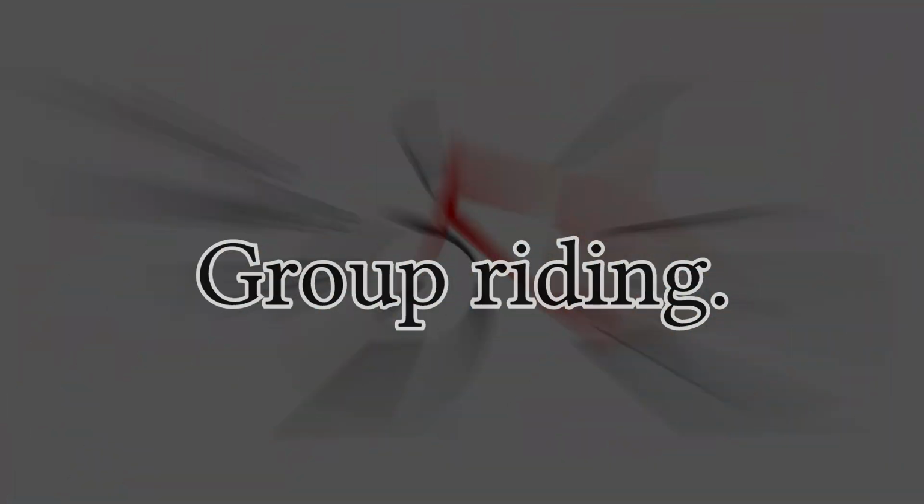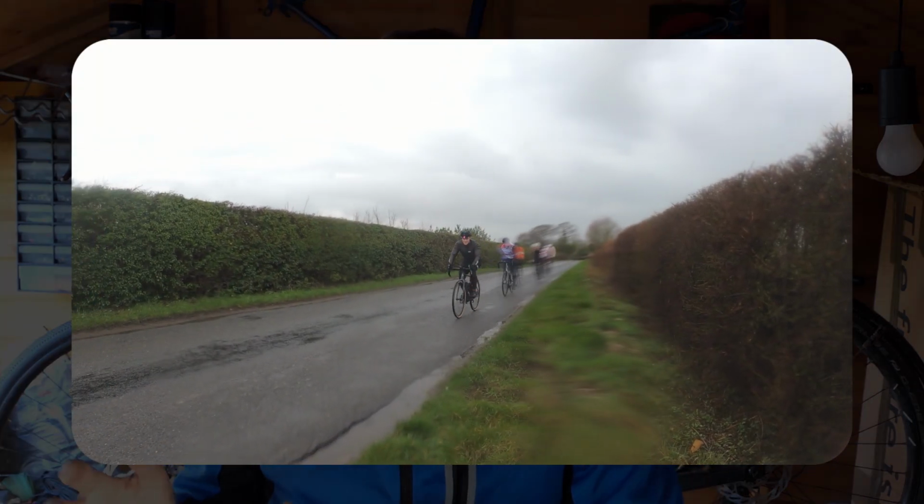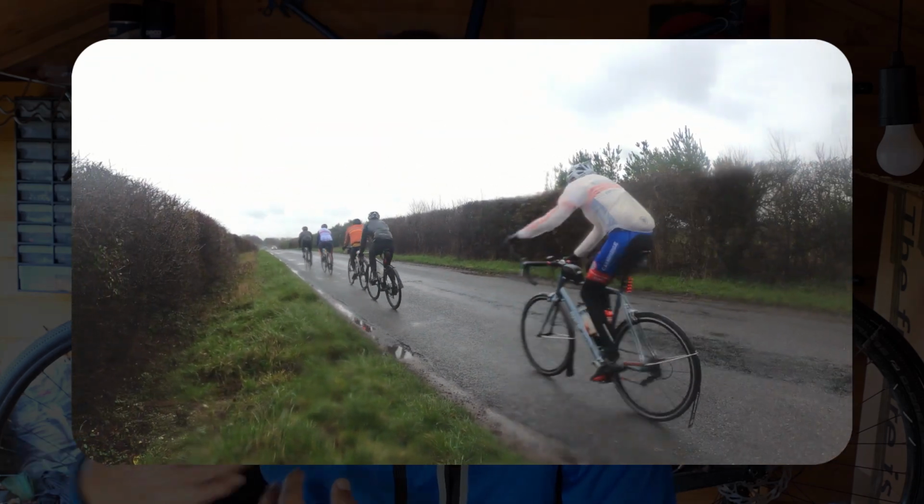Now, I do a lot of my riding with my local club, Cambridge Cycling Club. And when I'm riding with my cycling buddies, we ride as a group, and the group tends to set the speed. So my effort is not dictated by me, but by the speed of the group. Now, that's an important dynamic difference from riding alone.